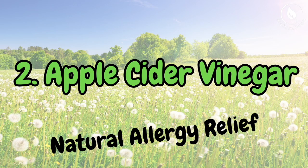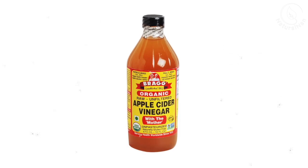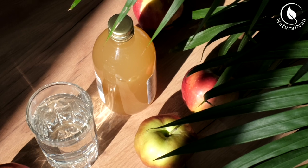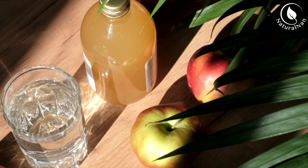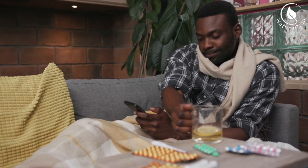2. Apple cider vinegar. Apple cider vinegar is known for its ability to support the immune system and reduce mucus production. Mix 1 tablespoon of raw apple cider vinegar with a glass of water and a little honey, and drink it once or twice a day to help clear congestion and soothe allergy symptoms.